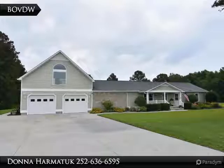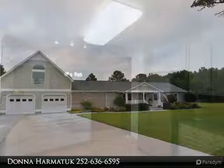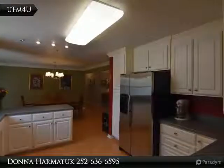Country Oasis, 13 minutes to downtown. Entertain your friends and family in the spacious living room with gas log fireplace, or step over to the dining area to share a home-cooked meal.